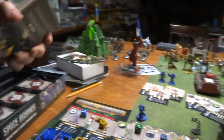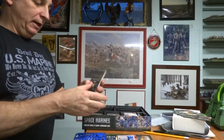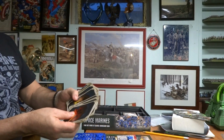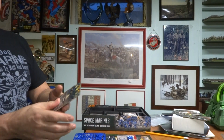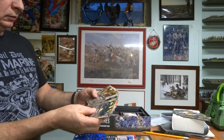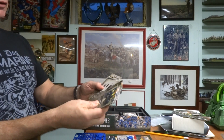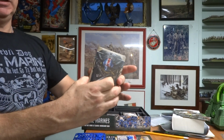Let's take a look at these cards. Now, like I said, it's a card-activated game. So what do we got? We got Open Now. Get rid of that. And we got your Space Marine cards and your Necron cards. That's your activation deck. And these cards right here are all different tactics, weapons, whatever you want. It adds to the flavor of the game. So these cards right here are flavor cards.